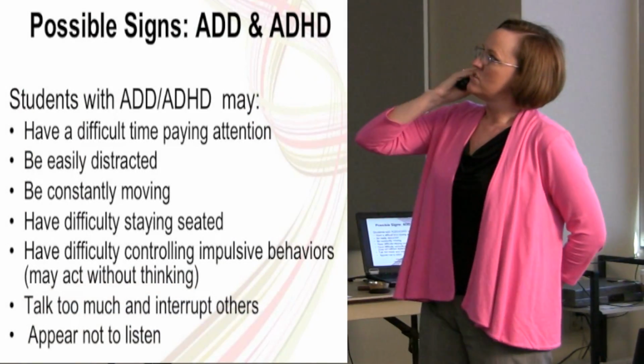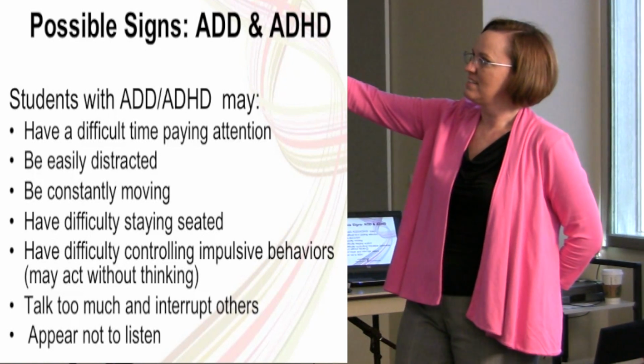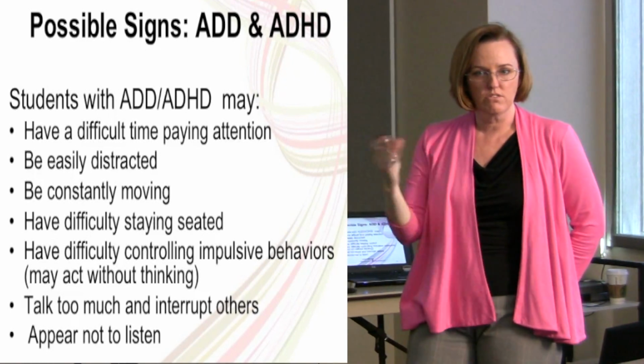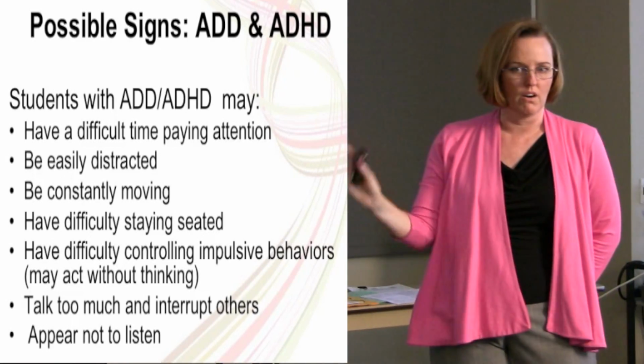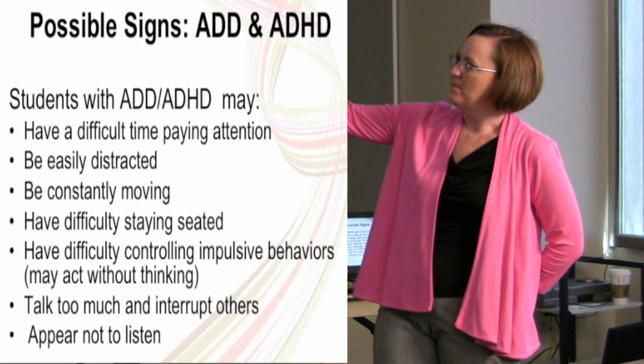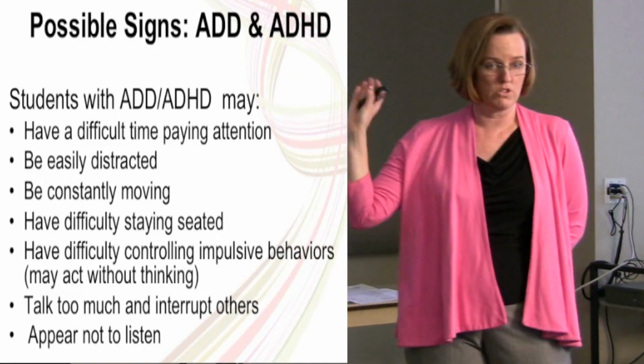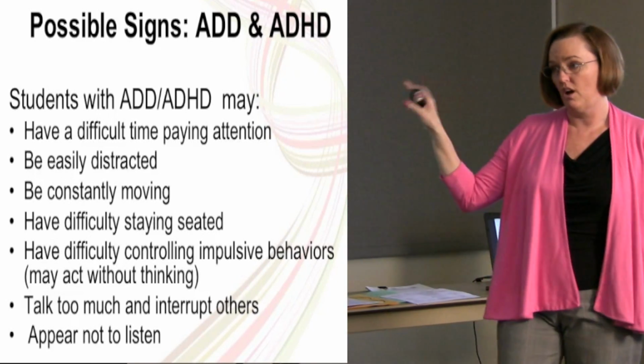So let's see, their students, they may have difficulty paying attention, get distracted easily, constantly moving. So these are the children that you see that have difficulty sitting. They're leaning against other people. They also have impulse control difficulties, so this is also a child who talks out frequently, talks out of turn.